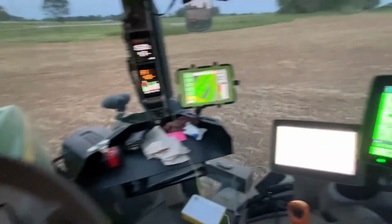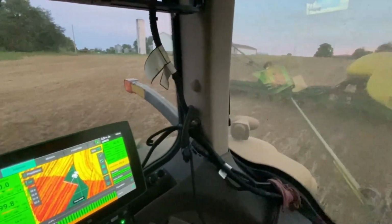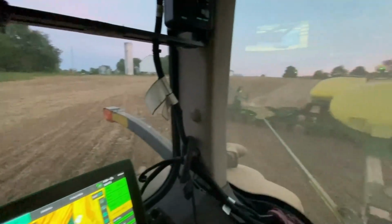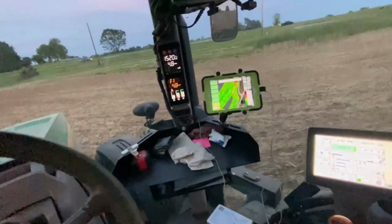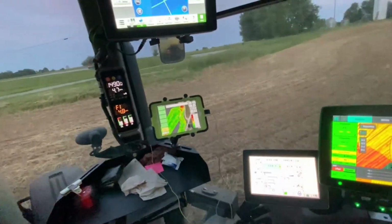And it's really dry now, so there's actually dust flying. My back window has been sprayed with hydraulic oil the other day, and it has collected all the dust, so I'm gonna have to hit that with the pressure washer. But anyways, everything's going pretty good here.